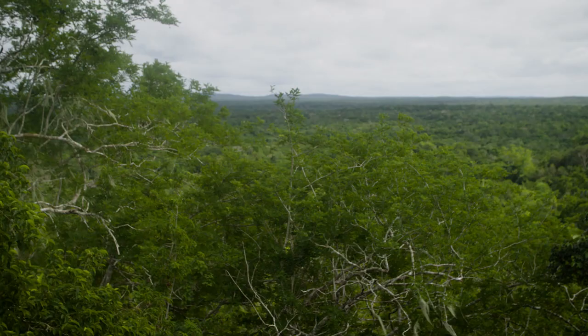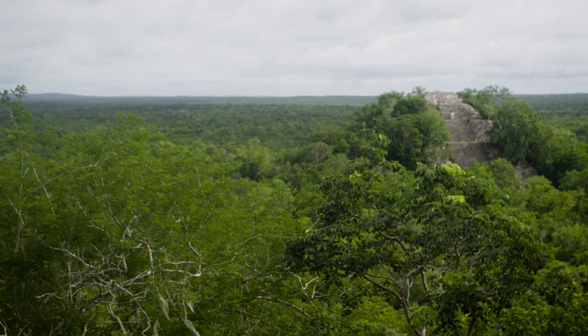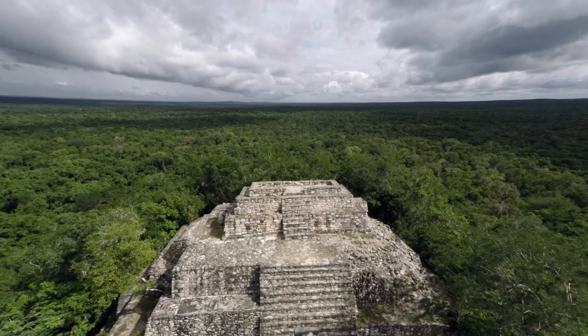To an untrained eye, you see a rainforest. But someone who has a little bit of information of what was going on there, you can see the effects of humans all over the place.